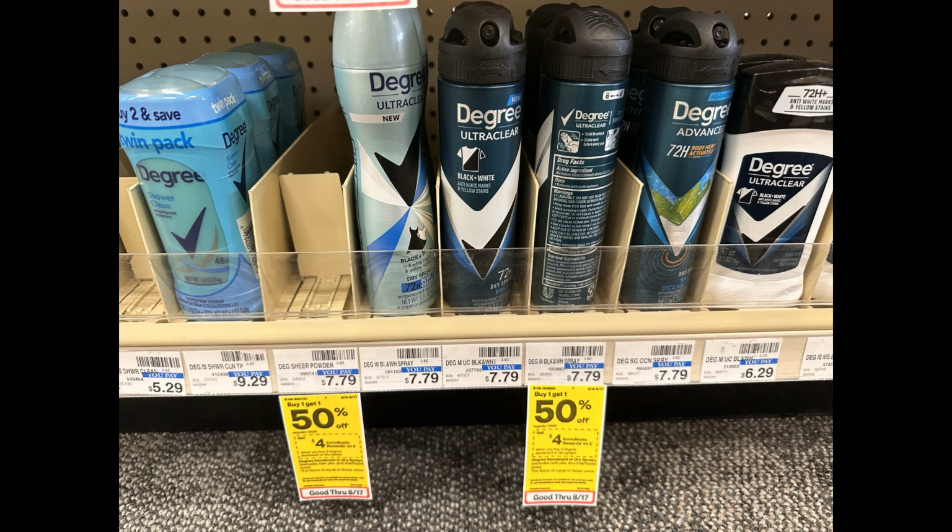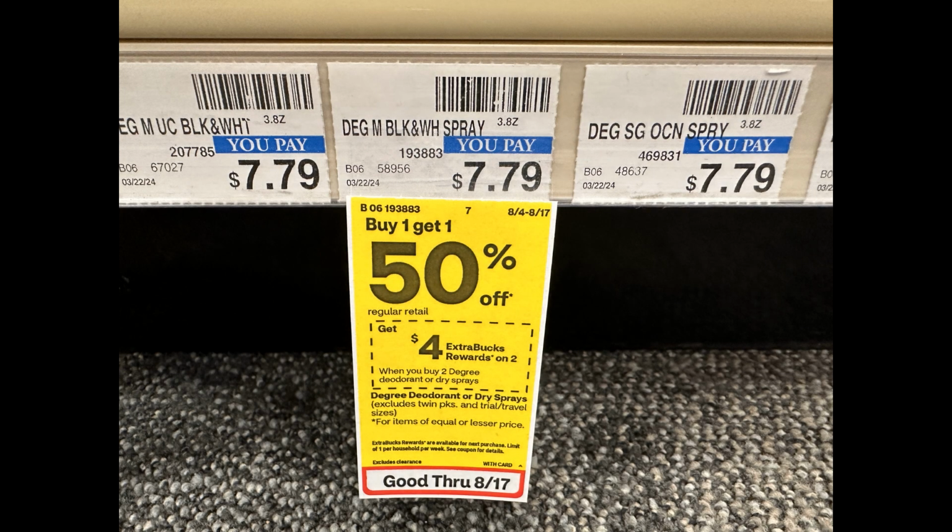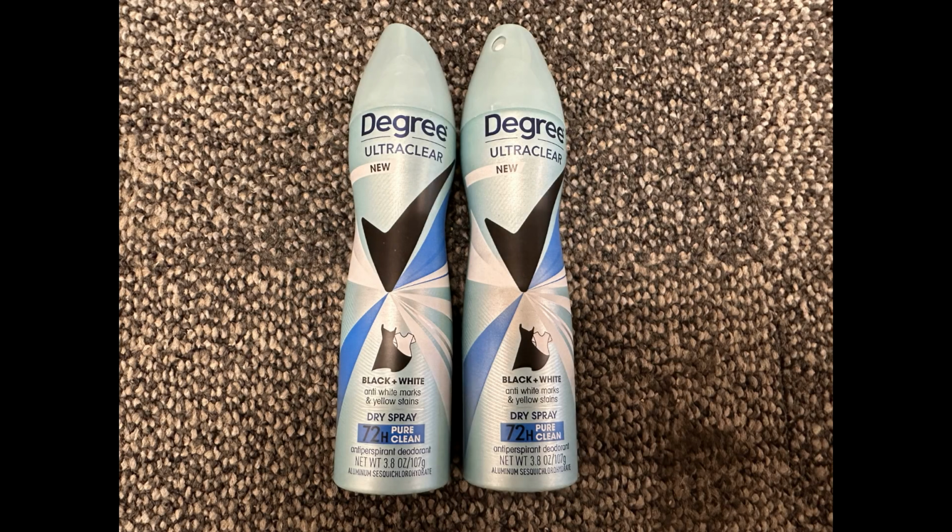Next up, I decided to grab some of the Degree deodorant. So these are priced $7.79 in my store, but they are buy one, get one 50% off, and they're buy two, get back a $4 extra buck. So grabbing two of them, the first one is going to be $7.79, and the second one will be $3.89.